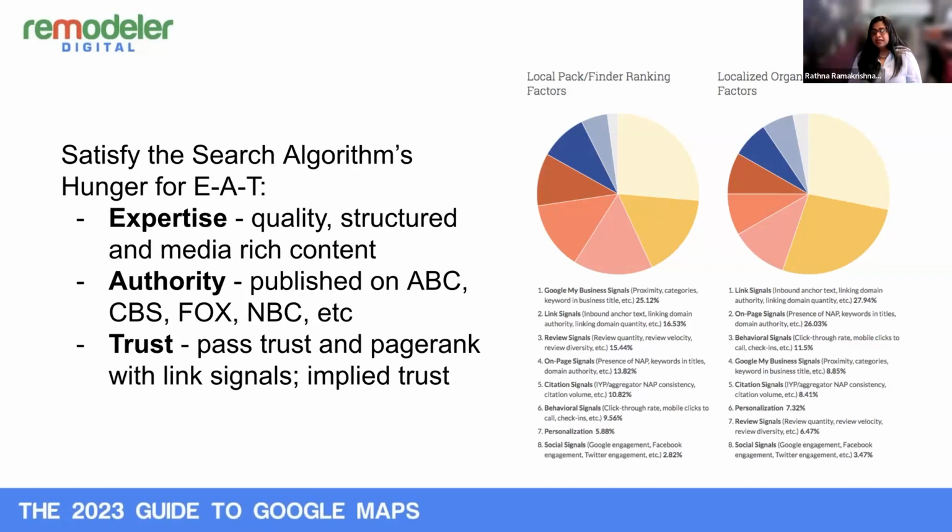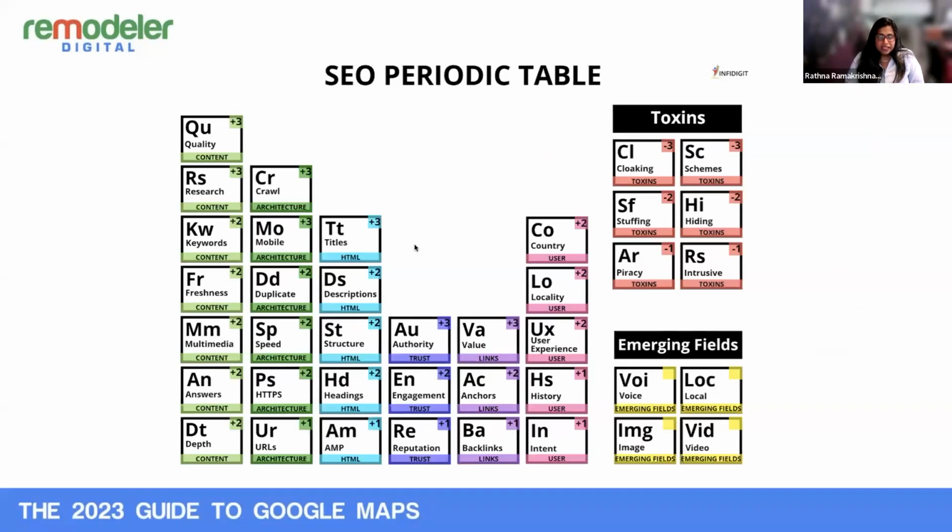I know CBS, right? So all of these then convert into citation signals, and that helps you to quickly land on the 3-pack. This is kind of a geeky way to look at SEO as a periodic table. I don't know if you liked chemistry as a kid, but there's quality content you need, there's keywords, right? There's just a lot of things that need to be done when you do SEO. And if you're just spending like $300 a month to somebody and hoping for some magic to happen, it doesn't happen. You're just wasting your money.